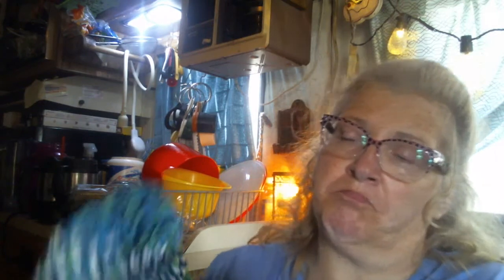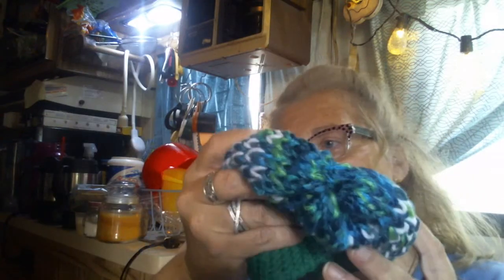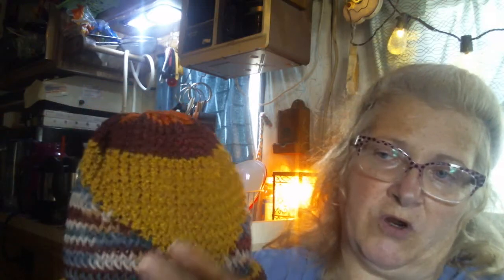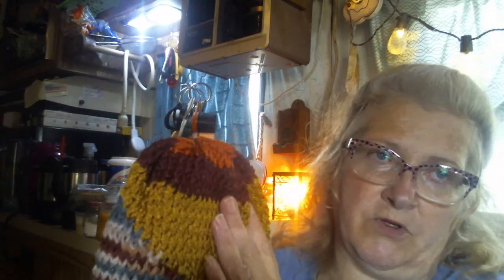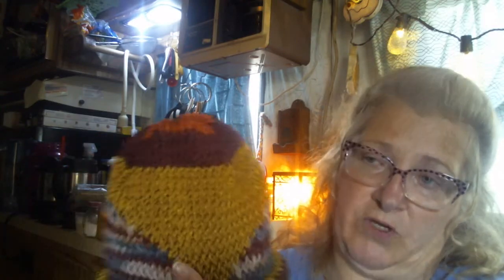So I made this baby toddler hat. Got a real cool pattern on it. And then I made this one last night too, which I really think is cute. This is some of the scrap yarn that RR just sent me. This is all variegated she sent me, and this is all scrap yarn. You can use it for rugs and stuff too. So it's a little thicker, which is nice for Alaska.